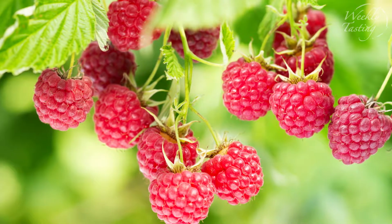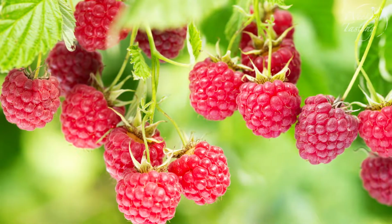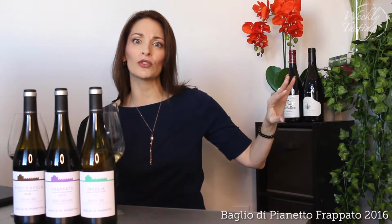It has a beautiful red raspberry and red cherry kind of nose to it, so it's on the red end of the spectrum, and it's got a little floral hint to it. But there's no oak. This is not a heavy wine. This is also a very big crowd pleaser. So if you have people who like light-bodied, kind of juicy wines, this one is for you.